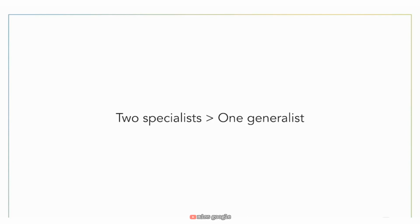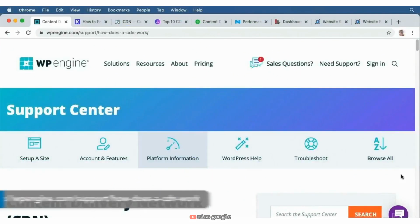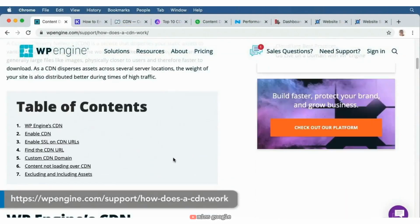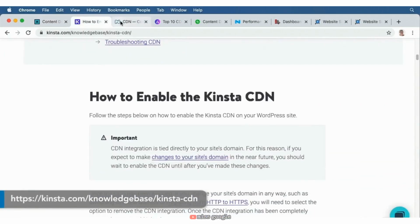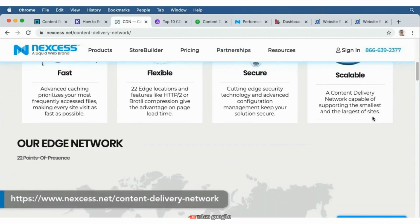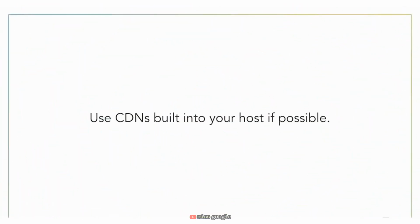So if I've convinced you, there are a number of options for CDNs. Some managed WordPress hosts have a CDN built in. WP Engine has a CDN built into their hosting plans, as does Kinsta, as well as Nexus. And if your website host has this, I strongly recommend you use it. Primarily because you'll have easy access to support if something ever goes wrong.